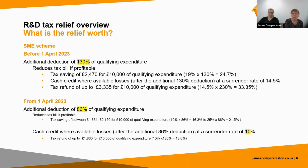Sadly, those rates have gone down for expenditure from 1st of April 23, and the uplift has gone down to 86%. So the details there of the rates you would now expect to achieve. In addition, if you're loss-making, you only get a surrender rate of 10%. So that takes you down to round about a 6 as a rule of thumb of your qualifying expenditure. So the SME scheme rates have gone down.